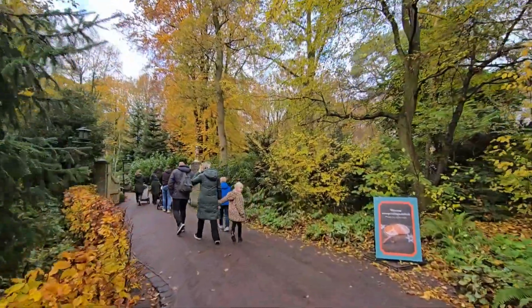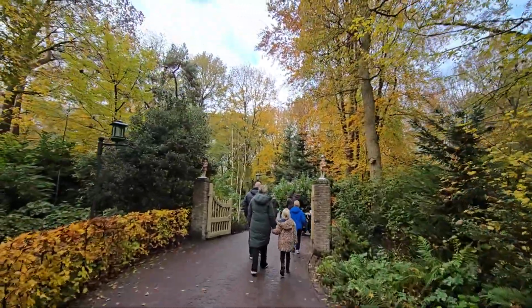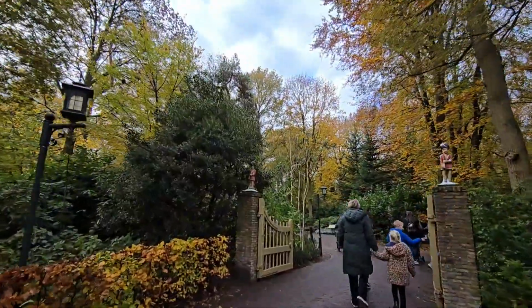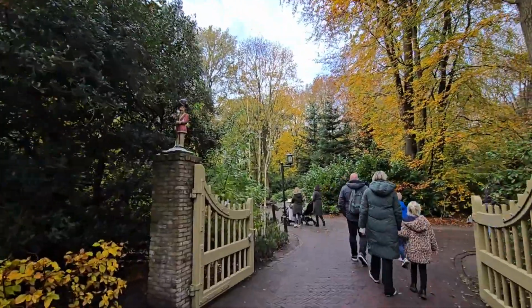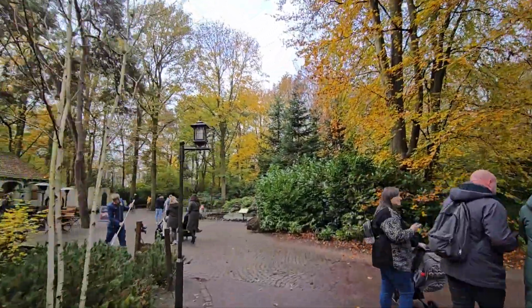Now you can easily spend a good couple of hours in the Fairytale Forest. I think we spent a good hour and a half in it last time and we explored just the tip of the iceberg really. So we're going to have a good look around today and see everything that's in here, and I will just show you sort of the highlights of what we find.